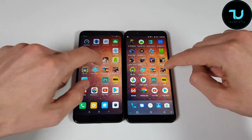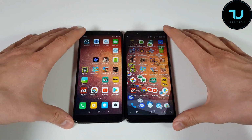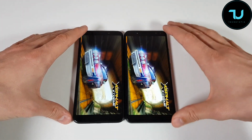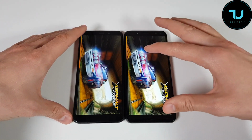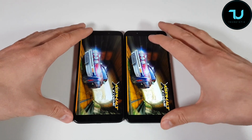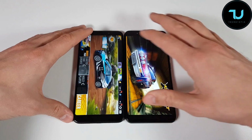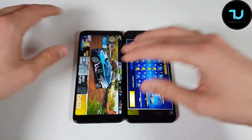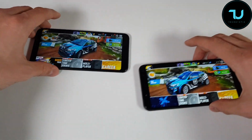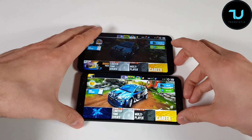Anyway, let's go next. Let's go now with Asphalt Extreme, and I will play it for a minute and show you that the Vernee X has a con regarding software optimization. It needs a software update regarding gaming. There are some lags which are noticeable, man. Redmi 5 Plus also has it, but they are minor compared to the Vernee X, and I hope this should be visible in this part of the video.